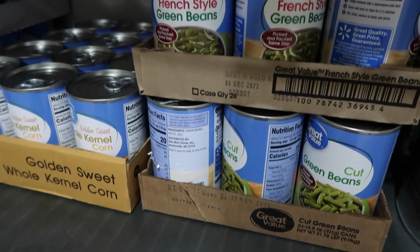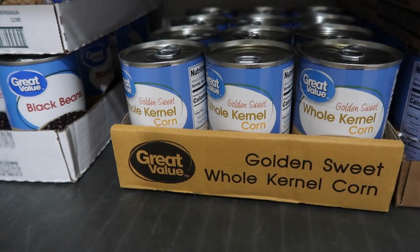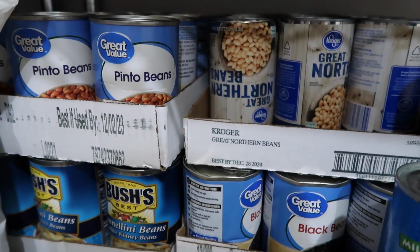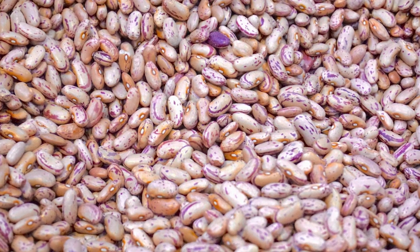24 cans of assorted green beans, French style and then regular cut. I have 12 cans of sweet corn, a bunch of green chilies, and an assortment of canned beans right here. I have pinto, Great Northern, cannellini, and black beans. Now, dried beans are also a great thing to keep on hand, and it is something that I have.